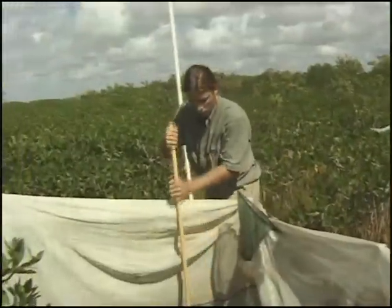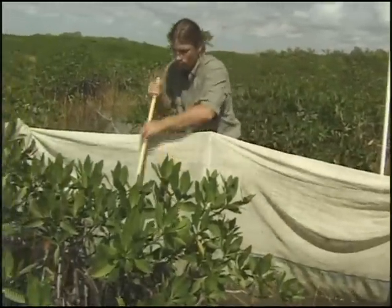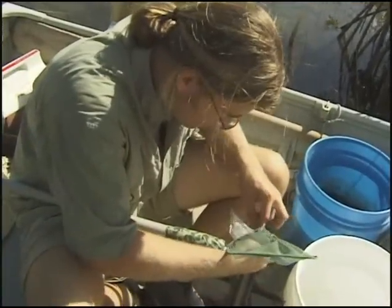Some fish, sensing the danger from the net dropping, burrow themselves into the sediment, so Dave gently rakes around the prop roots, which brings them to the surface. Then Dave bags and tags the specimens before moving on to the second sample site.